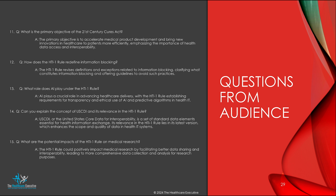What role does AI play under the HTI-1 rule? While AI plays a crucial role in advancing healthcare delivery, the HTI-1 rule establishes requirements for transparency and ethical use of AI and predictive algorithms in health IT.